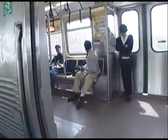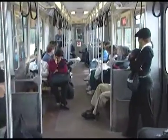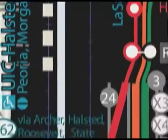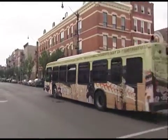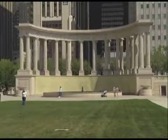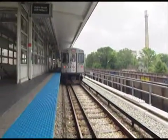And while we ride, take note of the new experimental seating. What do you think? Finally, we're heading to the city's near southwest side, on board the CTA's new summer shuttle, on our way to our last stop, Millennium Park. No matter where you want to go around Chicagoland this summer, the CTA will get you there.